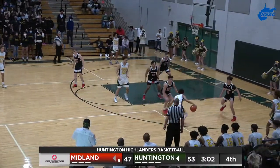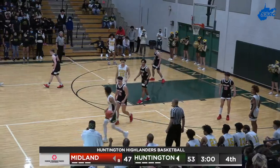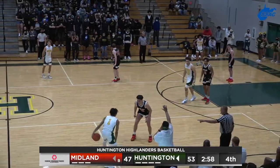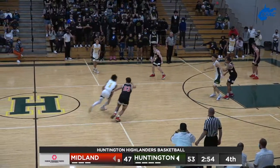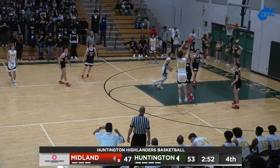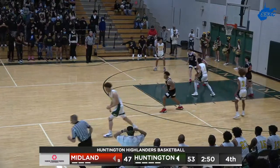Back right side to Patterson. 3 minutes left to play. 5-point ball game. Huntington High with the lead. Dribbles left side. Gets it over to the right side to Smith. He'll take the shot. No good. Riggio with the rebound.